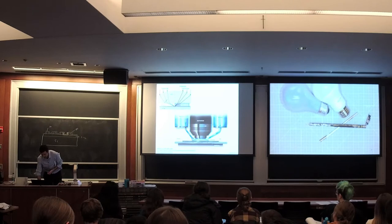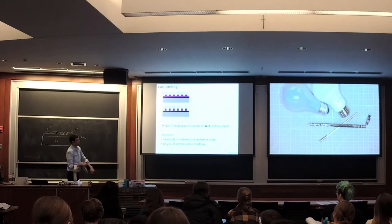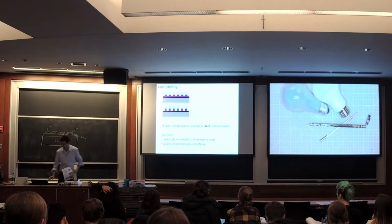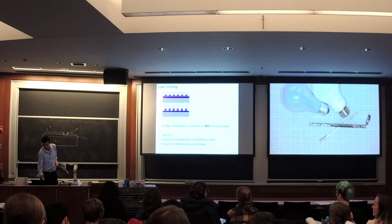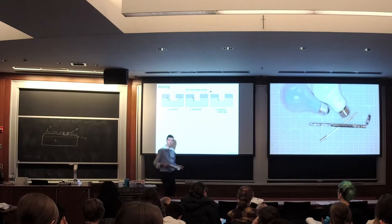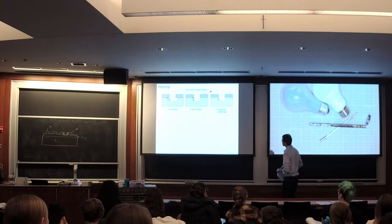The last thing we need to do is etch: take the top picture we have now and expose it to a gas or a liquid to etch away the red areas between the photoresist. There are basically two types of etching, dry etching or wet etching. Dry etching means I etch using a gas, and wet etching means I etch using a liquid. Within those processes, I can have what's called an isotropic etch or an anisotropic etch. That describes how directional my etching process is.